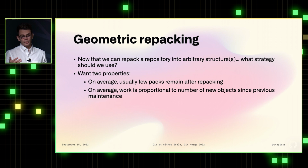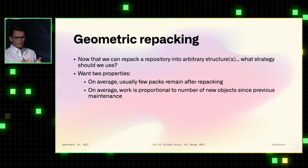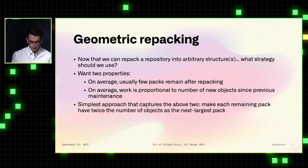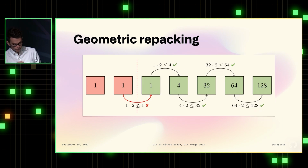And we also wanted it to be the case that on average, the work required to get to that new pack structure would correspond roughly to the number of new objects that have entered the repository since the last maintenance run. And the simplest approach that we could think of that would capture those two properties was to make the packs appear in a geometric progression of sorts. So the idea there is that each pack contains at least twice as many objects as the next largest pack. So let me show you a little bit about how we compute those.